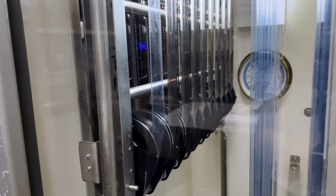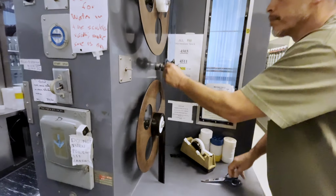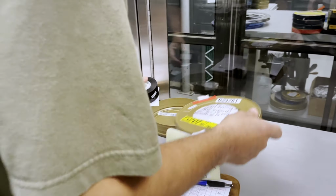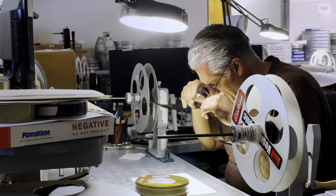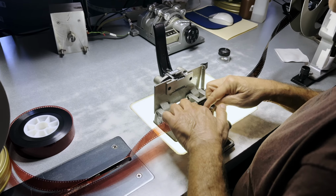The film then continues through a series of temperature-controlled dry boxes on rollers to ensure that it is thoroughly cleaned and dried so it won't stick together. If the film sticks, the image may be damaged. So Fotokem's developers take great care to dry the film stock with absolute precision. Finally, once the developed film is completely dried, it is removed from the developer machine, checked for quality control, and sent to negative assembly. In negative assembly, the film is once again checked for any scratches or defects.